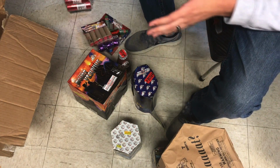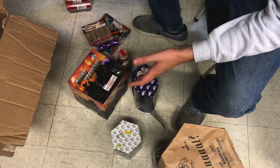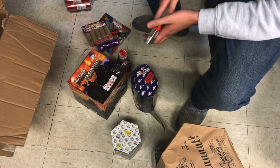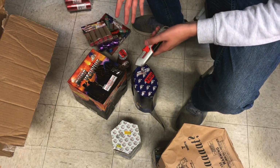This is literally what I requested, and I firmly believe that we have got at least $150 worth of fireworks here. I'm actually going to do some research and digging to see if we've got even more than $150 worth of value here, which I can tell you just from looking at it, I wouldn't be surprised if we've got about $200 or more worth of fireworks.